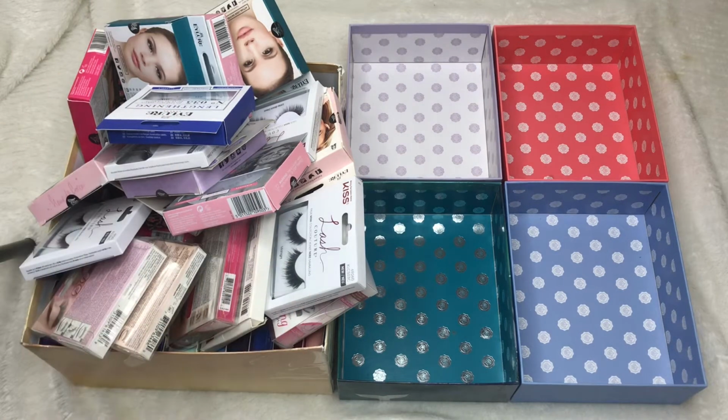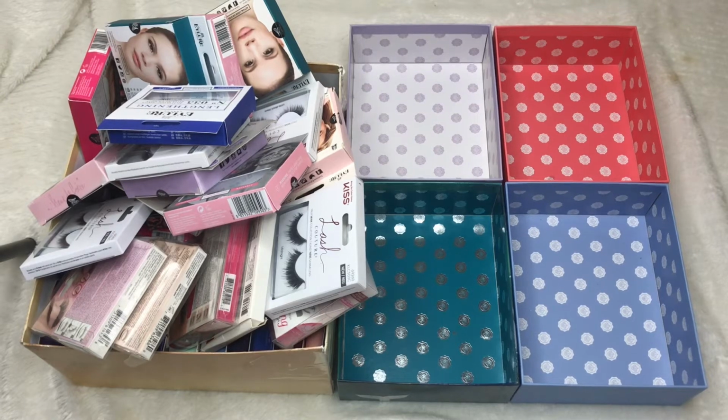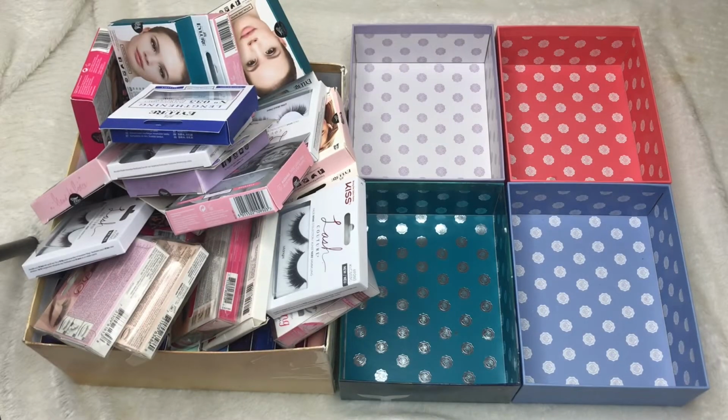Now, as you can see, I have quite a few pairs of eyelashes, considering I've never ever bought a pair of eyelashes. This is all from eyelashes that have been sent to me, which is ridiculous. Like, I'm so grateful that literally all of these have been sent to me, or I've won them or got them in subscription boxes and things like that. I've never bought a pair of eyelashes.